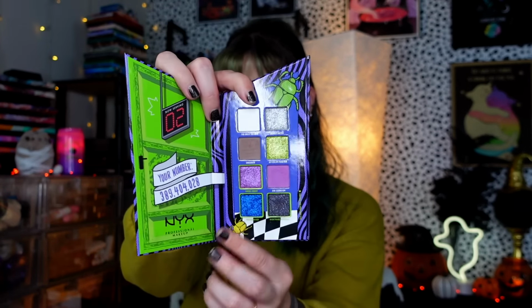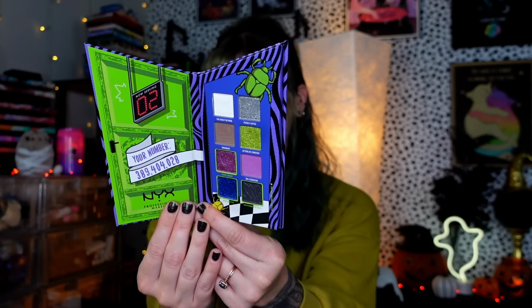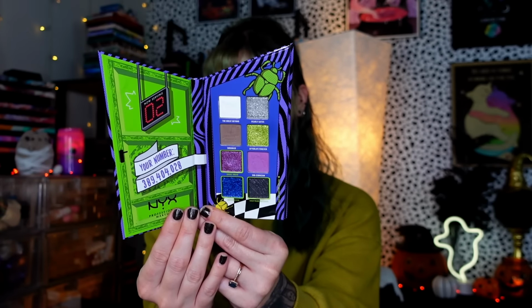Ranked number 9, I'm giving to the NYX and Beetlejuice palette, the, what are you called? Color for the Recently Deceased. I picked this up when I saw it at Target. I mean, I love a Beetlejuice theme. Beetlejuice is one of my favorite things ever, and I did think this was a fun idea.